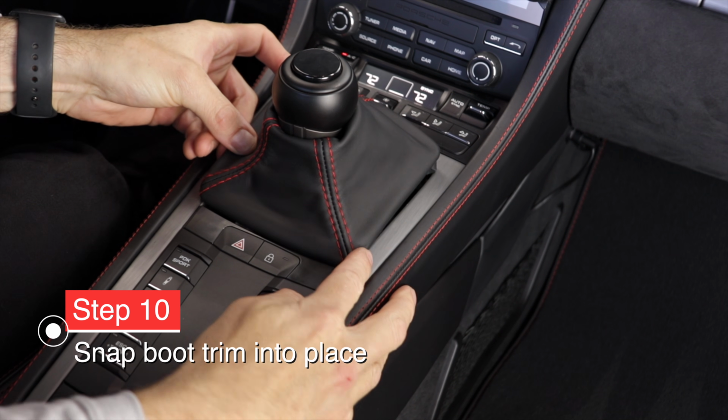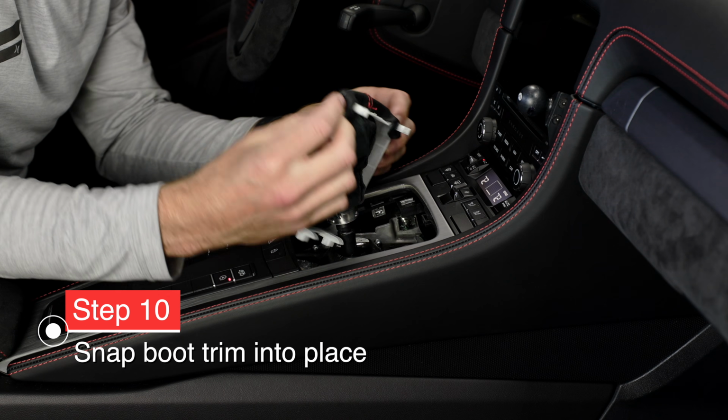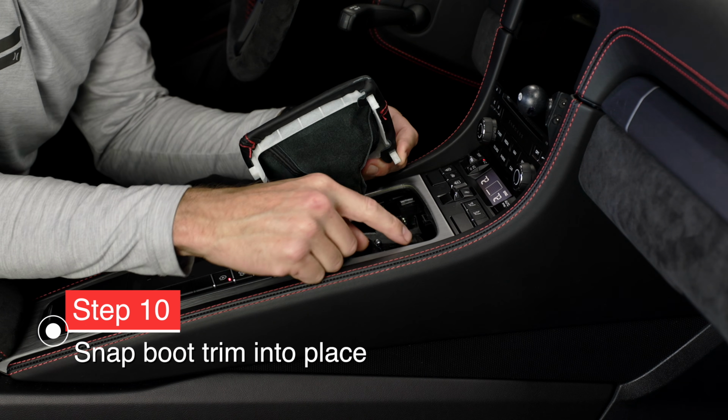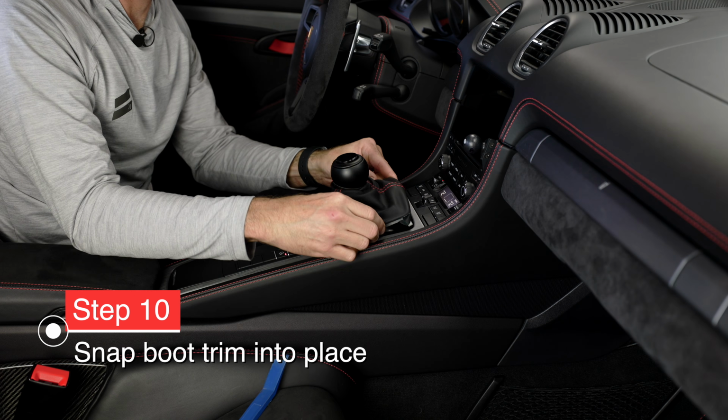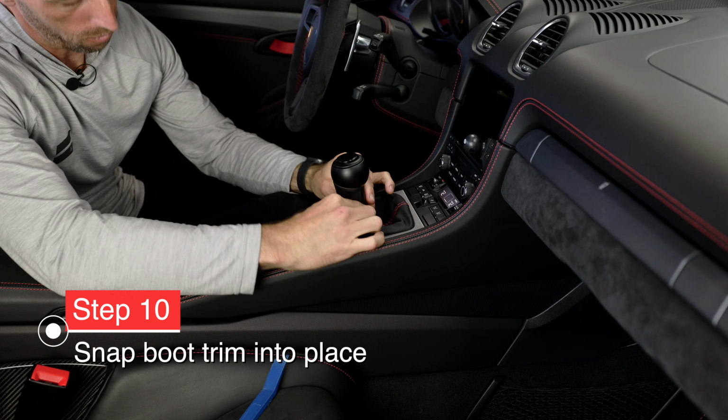Fit those plastic pieces under that trim bezel we installed. Make sure the boot is centered. And then at the forward section, you have those white clips. Those are going to snap right into the console there. Now the boot's fully installed. You want to tuck down all that leather and make it look nice.